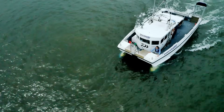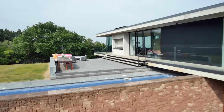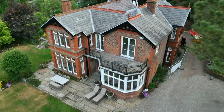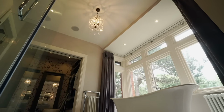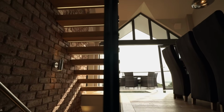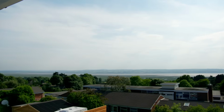Next time, I'm on Merseyside, where modernist masterpieces exude Hollywood glamour. Hilltop hideaways reveal magnificent makeovers, and self-built mansions turn family plots into property gold. Because on a day like today, that's got to be a world-class view, hasn't it? Absolutely stunning.